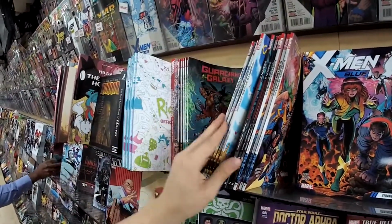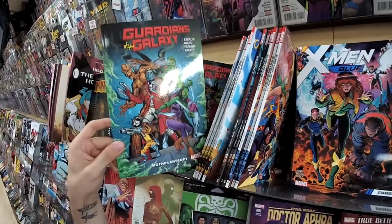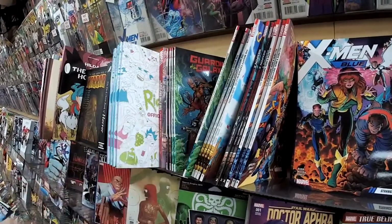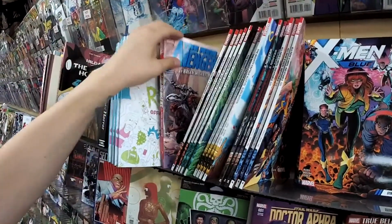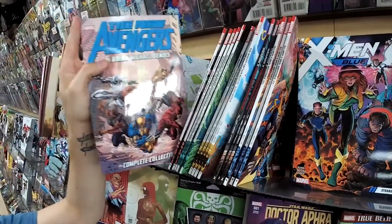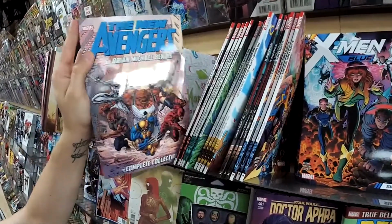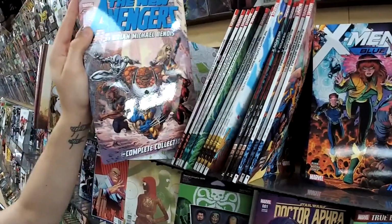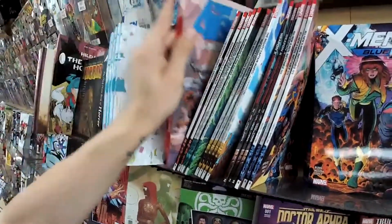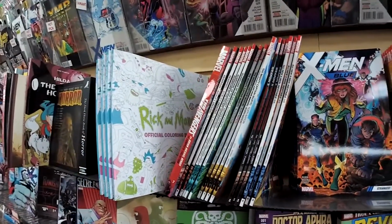Then we have the Mother Entropy storyline from Guardians of the Galaxy from original creator Jim Starlin, who worked on a lot of the early Guardians of the Galaxy stuff, and Alan Davis on art. And then we've got Brian Michael Bendis' New Avengers Volume 7. This is the finale of his epic run on the property that launched the Avengers into the stratosphere and really helped to make the team super popular. This is the end of his run. Really great stuff, and there's 6 volumes before it. If you haven't checked it out, I super recommend it.